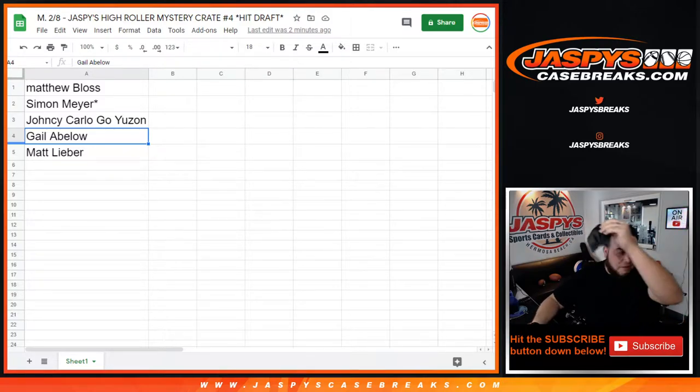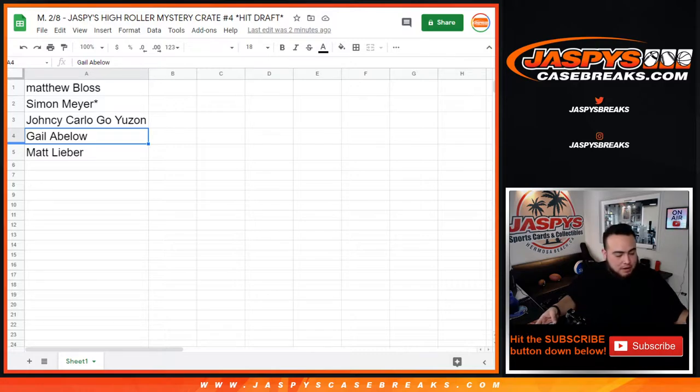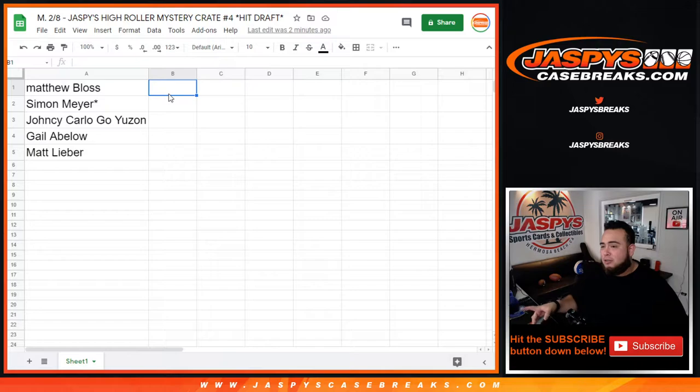The Giannis was a 17-18 National Treasures, I believe, International Treasures autograph. This is the subset out of 25, BGS 9. So, Matthew, I'm going to give you another minute. Like I said, if you're not here, we'd usually choose for you based on value, and then we just move it along to the next customer. So, one more minute, guys. Simon, I know you're here, so once I choose for Matthew, you'll be up next.